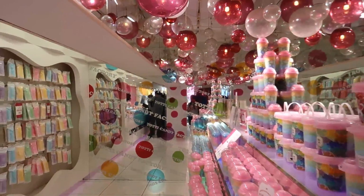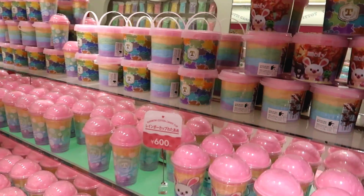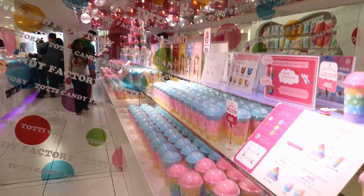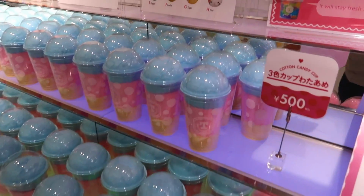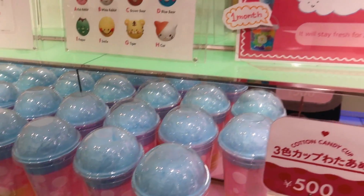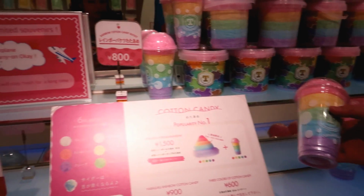We're in the Totsy Candy Factory. How adorable is this? Look at all this. It smells so good. It smells like super cotton candy. So good. Look at these. I think I'm gonna have to get a cotton candy because they're huge. Yeah, this is actually cotton candy in here. Yeah, they look really, really cool.